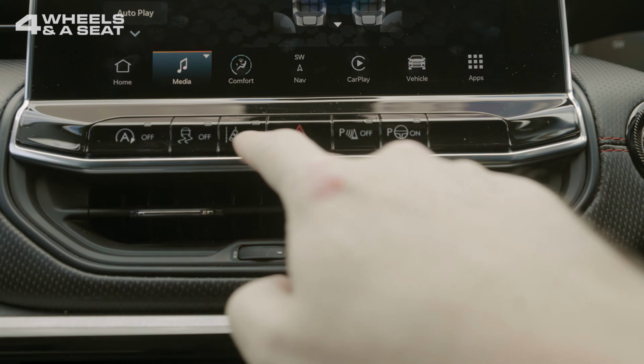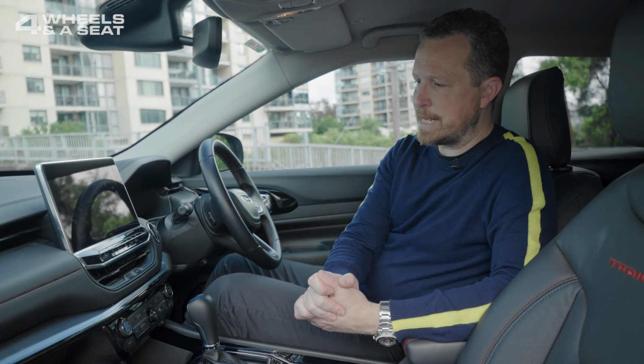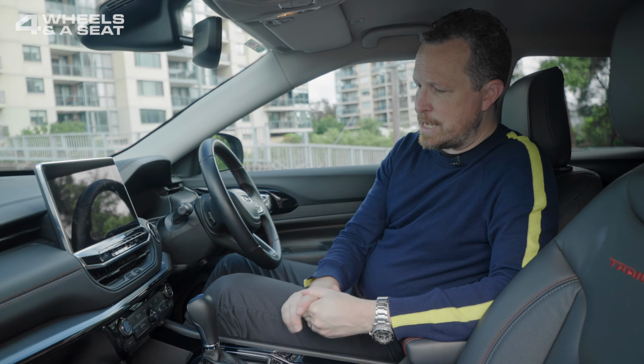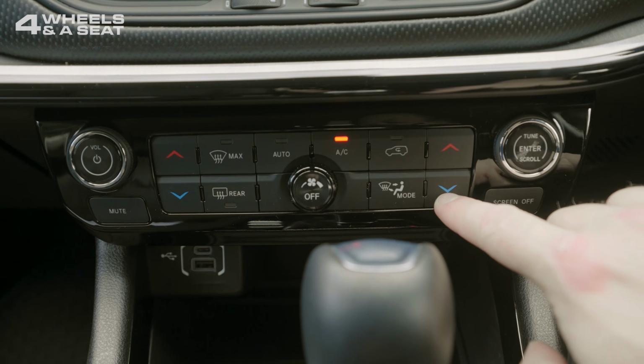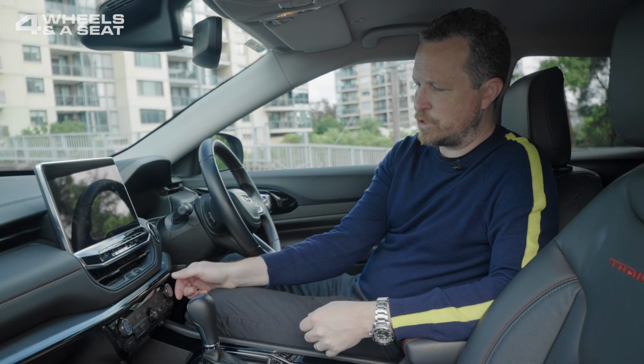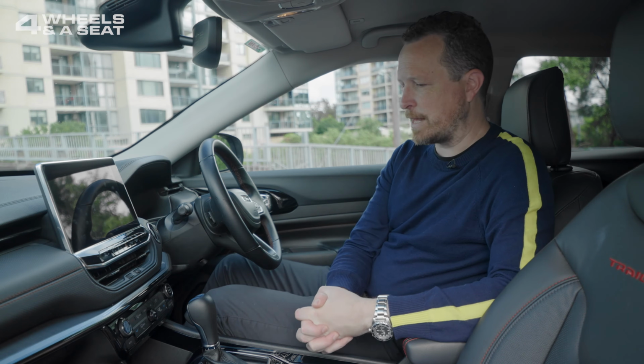Some control buttons for the lane guidance assist and automatic parking features just underneath that. A couple of air vents. The air conditioning controls are pretty simple to use, although the temperature is controlled by up-down arrows, which doesn't feel quite as intuitive as the knobs that are next to it, which are actually used for the sound system, but you know, splitting hairs there, it doesn't really make that much of a difference.